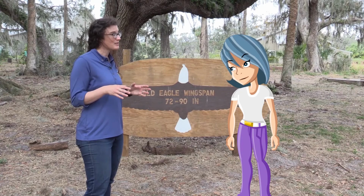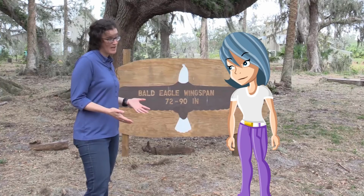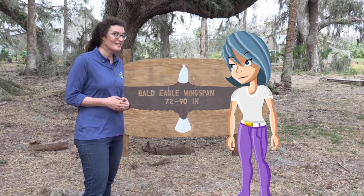You can see a lake habitat at Lake Hancock. You can see the marsh habitat by going out Heron Hideout. You can see our oak hammock habitat by going on the Shady Oak Trail. And then finally, you can go to our uplands habitat and look at the eagle roost trail, where there is an active bald eagle nest with eggs that are incubating right now.